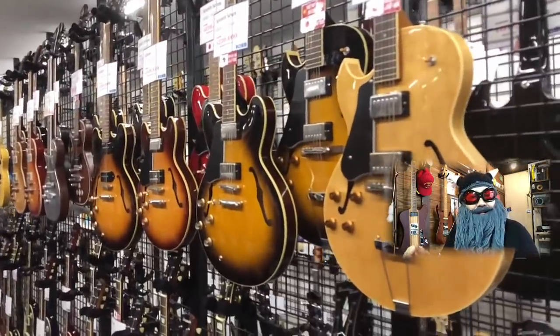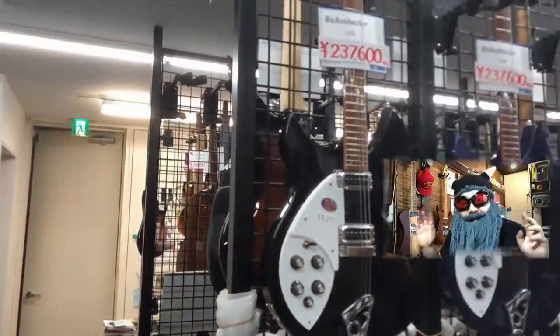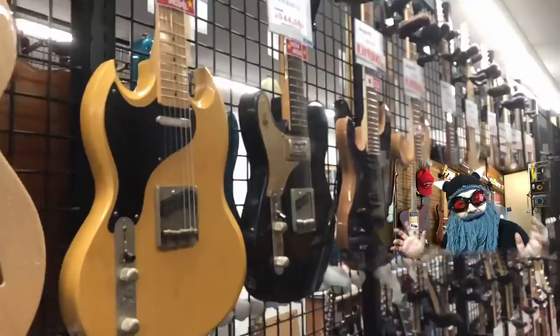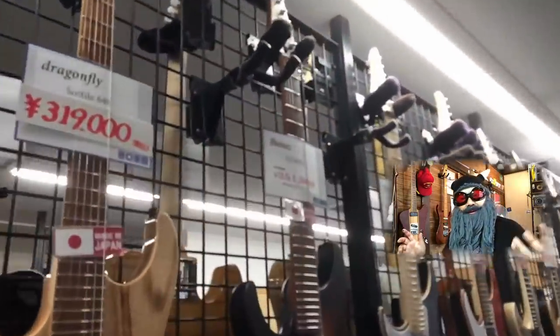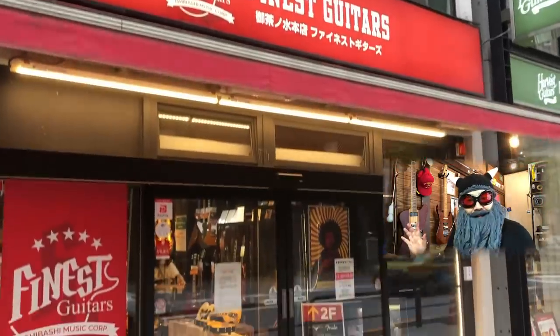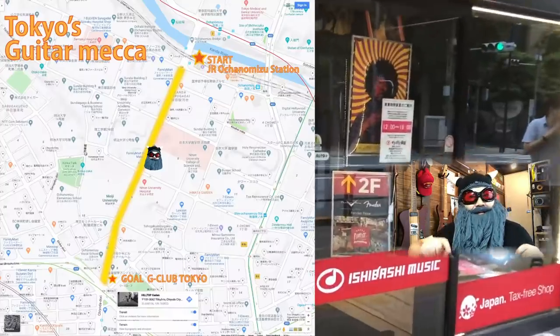But for lefties, oh man, you would be able to find any style of guitar for left-handed users. So look at that. There's strat type, there's IBANEZ heavy metal type, there's Telecaster, anything. I'm sure you're gonna enjoy it. Even though you're not a lefty, you gotta try it out. Check it out. All right, next is Finest Music.